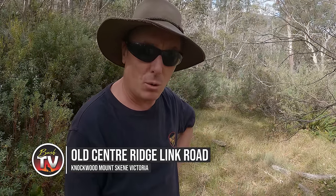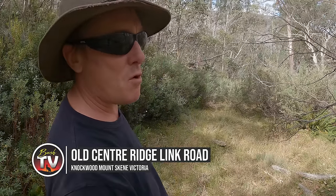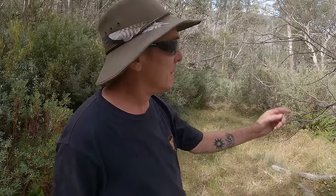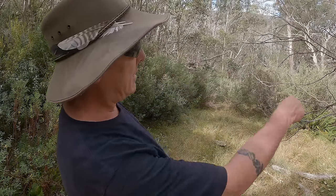Okay, so Centre Ridge Road. I'm pretty sure that's what this is called. It's far from a road. You can see right there that this track is way overgrown. Now, back in October 2000, a couple of guys in a helicopter got lost flying from Melbourne to Canberra and they hit the side of Mount Skene. It was just down there somewhere, up at the track junction up the top on the Skene Road.